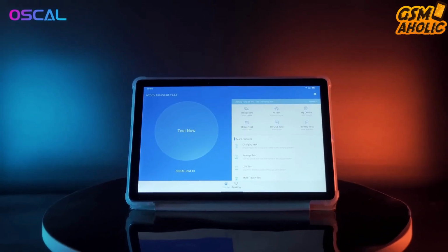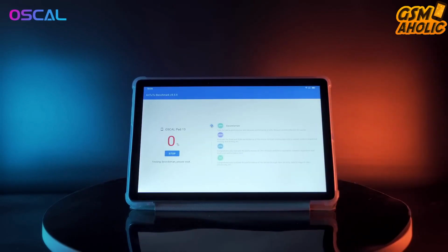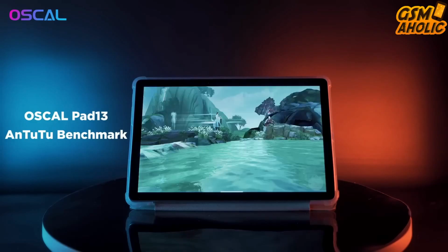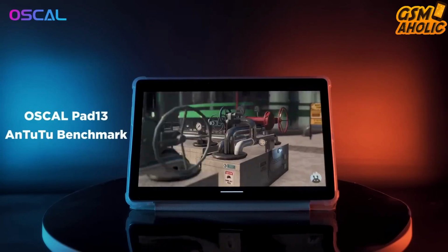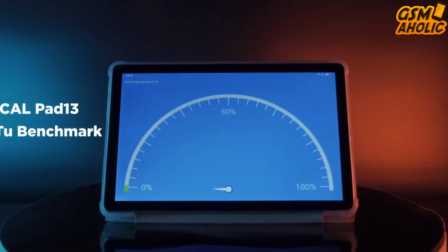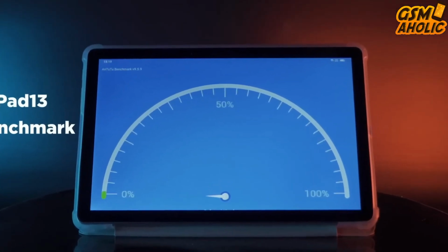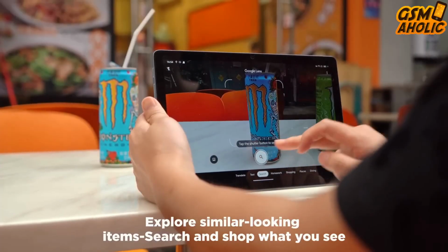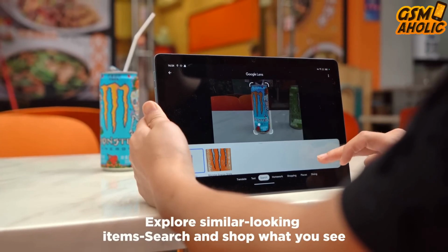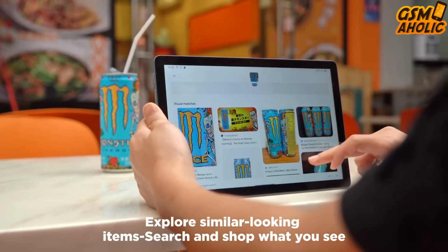Considering users' high battery demands, the Pad 13 is expected to have a 7680 mAh battery with up to 9 hours of daily use at 80 watts fast charging, meaning users can stream up to 4 hours of video, 5 hours of gaming, or 6 hours surfing the internet without worrying about losing the energy. Oscal Pad 13 improvements won't just stop at batteries.